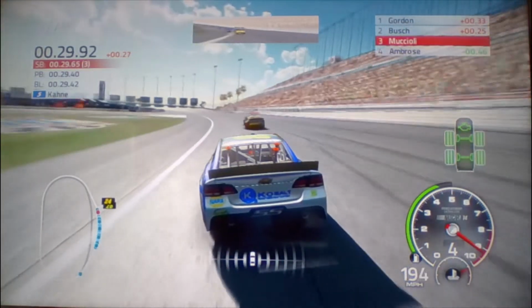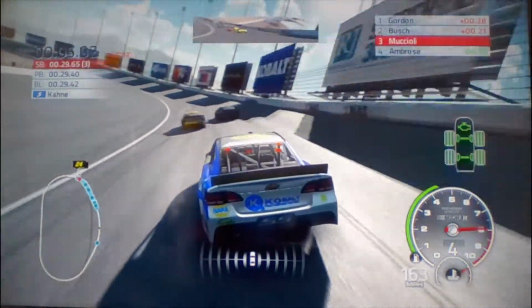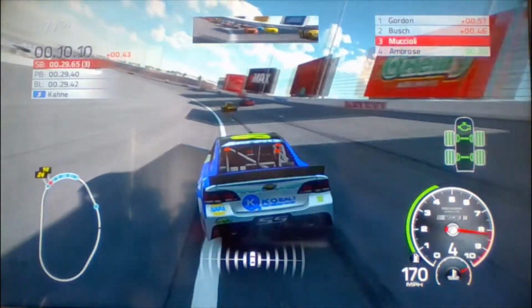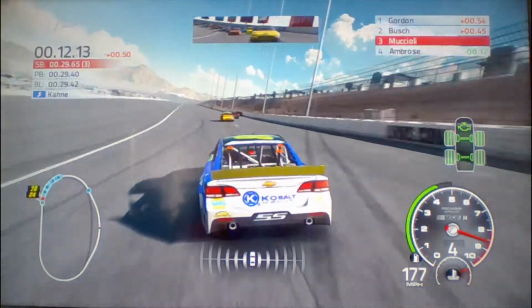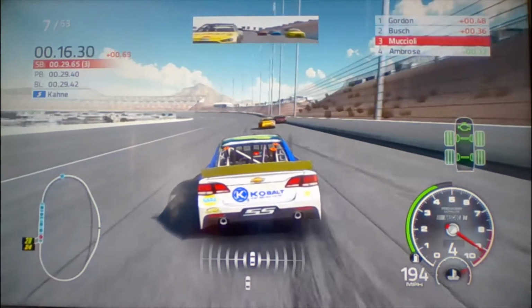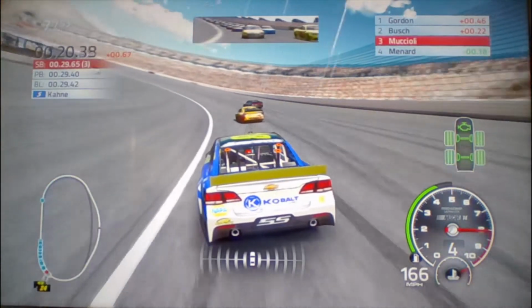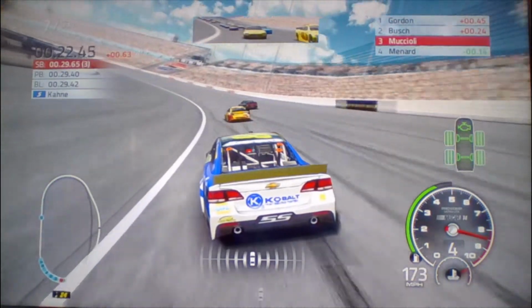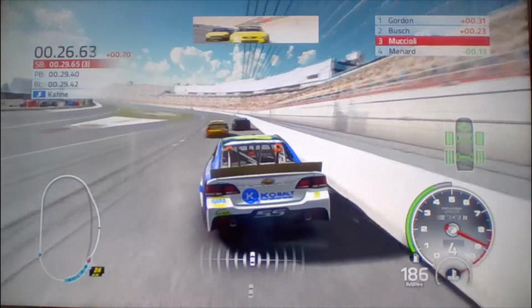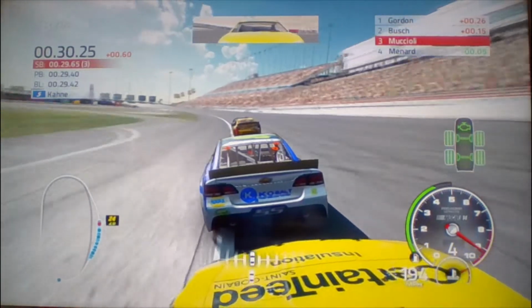Six laps down, and Jeff Gordon continues to lead as Ambrose is now in fourth. And it looks like Tony Stewart's in fifth with Paul Menard in sixth. That's surprising. Do not expect Paul Menard up here. Whoa, Ambrose is coming. All right, Kyle, Menard's in fourth. Wow. Would not expect that.